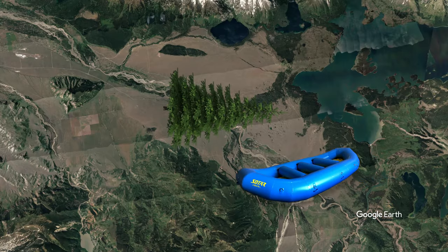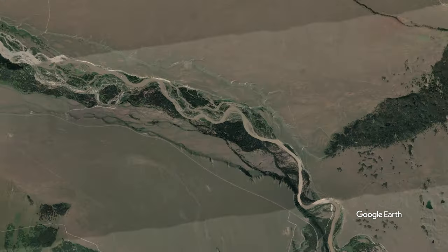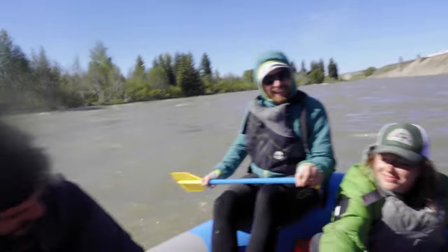A strainer is a tree that's fallen into the river and blocks the path of the boat. We did encounter one right here in the river, and it took everyone's effort to avoid it, so there's no film. We survived the river-wide strainers.